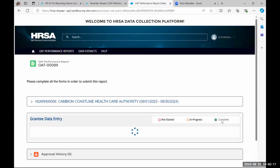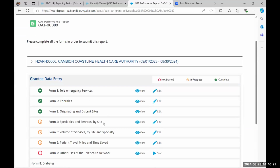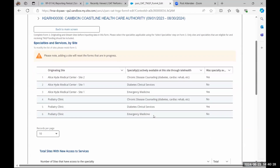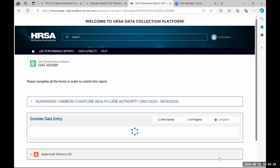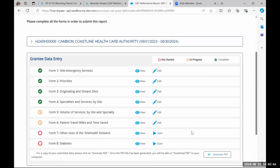There's only one step in this form, so it brings us back out to the main screen, but it's still in progress. And that's because I didn't check the box to indicate that it's marked as complete. You have to check that box in order for it to be marked as complete. So I'm going to check that box now and then click next. And now form four is marked as complete. And I'm going to go to form five.